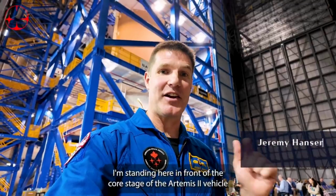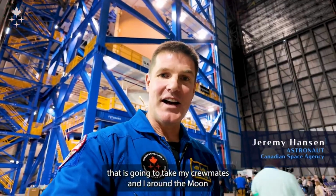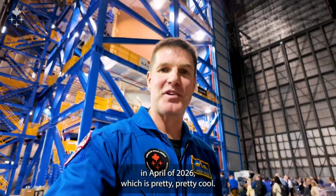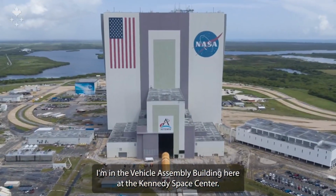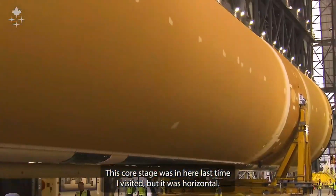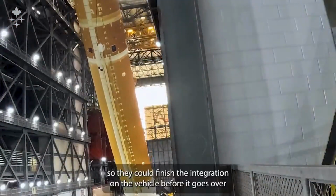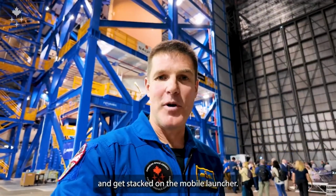I'm standing here in front of the core stage of the Artemis 2 vehicle that is going to take my crewmates and I around the moon in April of 2026, which is pretty cool. I'm in the Vehicle Assembly Building here at the Kennedy Space Center. It's been quite a day. This core stage was in here last time I visited, but it was horizontal. Now it's been lifted into this new framework behind me so they can finish the integration on the vehicle before it goes over and gets stacked on the mobile launcher.